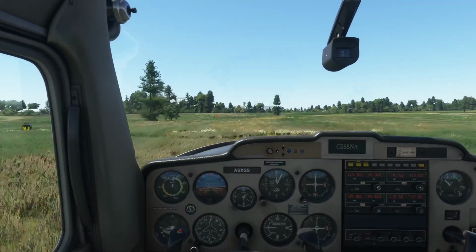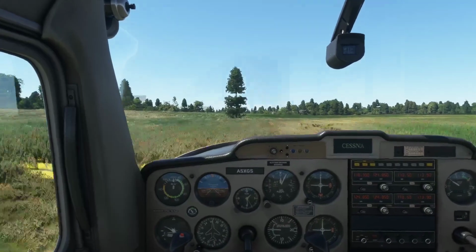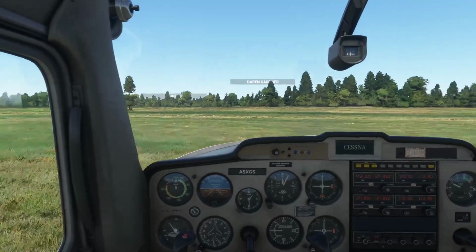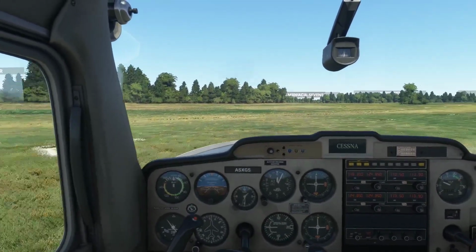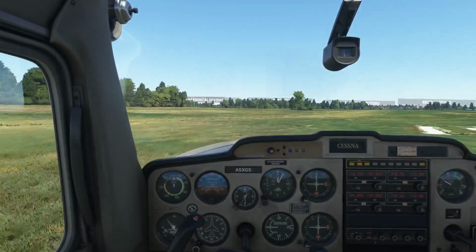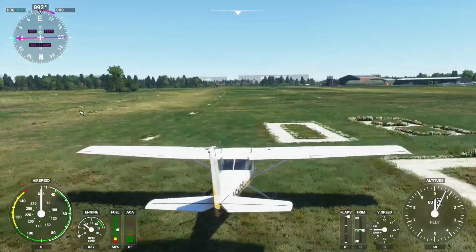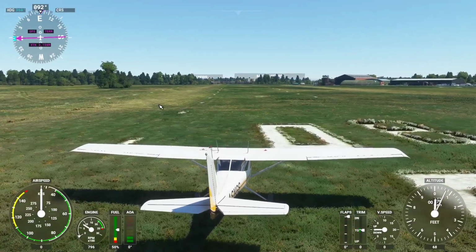So yeah, we've sped down to the end of the runway. We're going to slightly brake and turn it around. Hopefully that's turned around nicely. Just a bit more power. Okay, 08. So I think this is the runway here. It is slightly confusing with these other lines, but let's hope for the best.